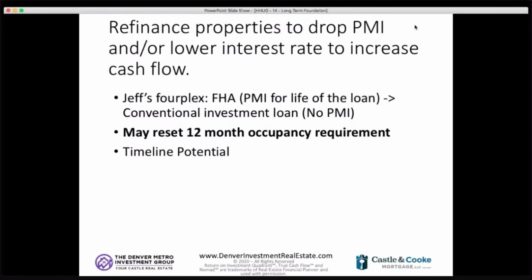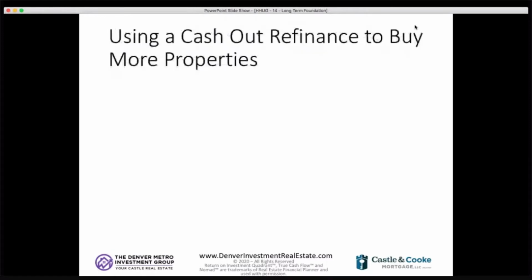All right. So option one is to do absolutely nothing. Just let the property do its thing. Option two is to go out there and refinance your property to lower your payment. The third option is to do a cash out refinance, to take some money out and go buy more properties. So it's a very similar process to what we talked about with Jeff earlier, but now we're actually taking a cash out refinance.